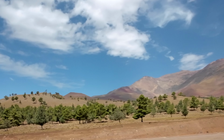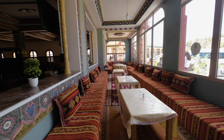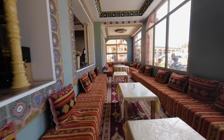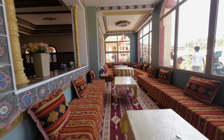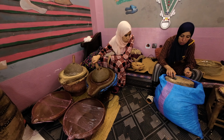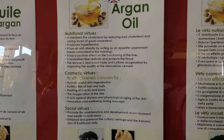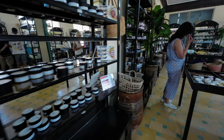They're absolutely gorgeous. They have all these beautiful little rest stops along the way where you can get coffee, refreshments, and also argan oil, which is made right here. We mix it by hand for 2 hours, and each 5 minutes we add some warm water until the oil goes up. Until the oil separated, then we squeeze it.